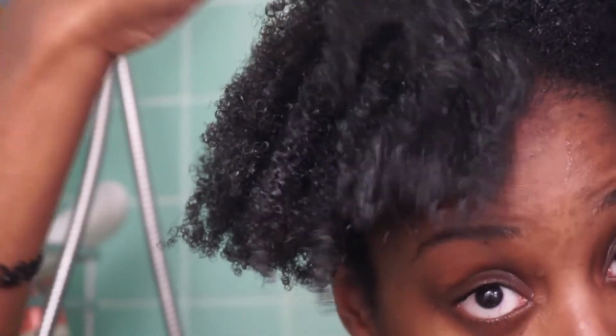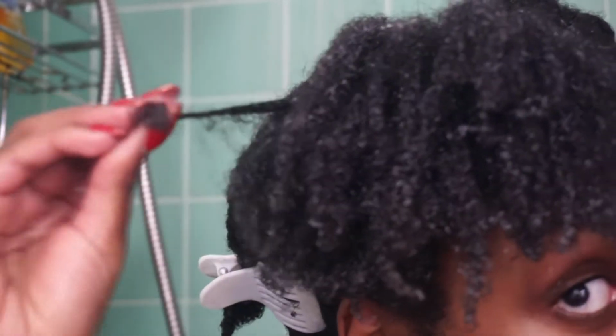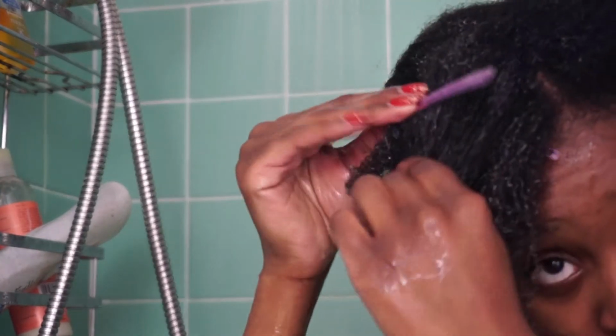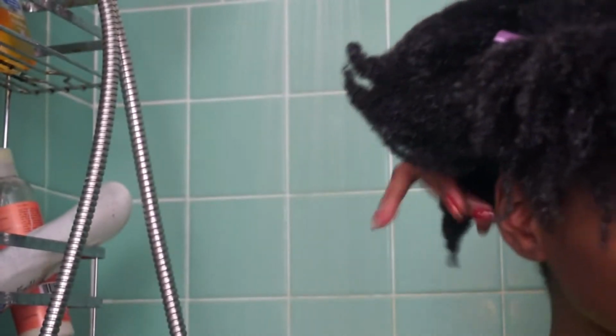This first section is now all done, and this is what it looks like with the leave-in styler and the curl gel in it. This is also a really good example of how different my curl pattern is, especially in the front of my hair. So I'm going to just clip the section that I already did out of the way and move on to the next section, pretty much repeating those steps.